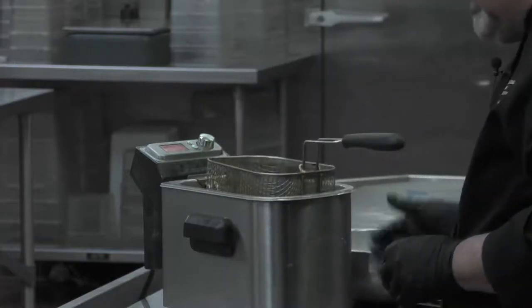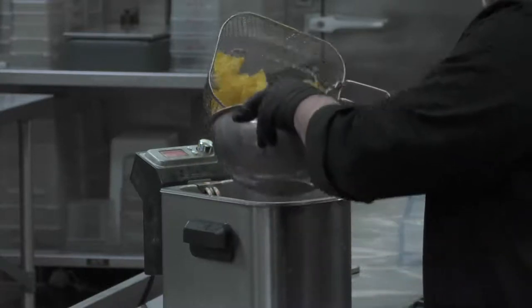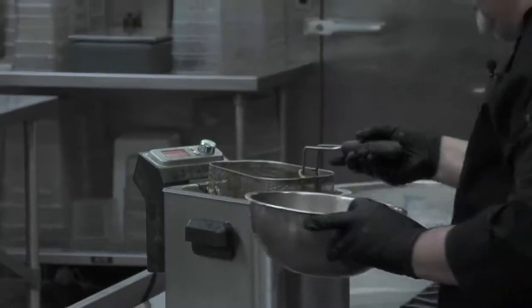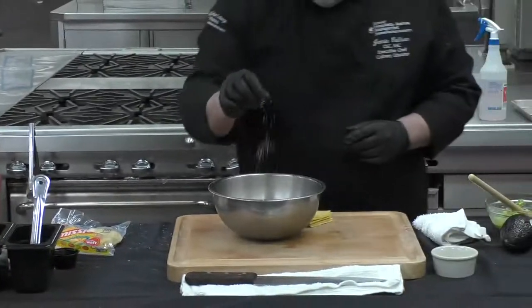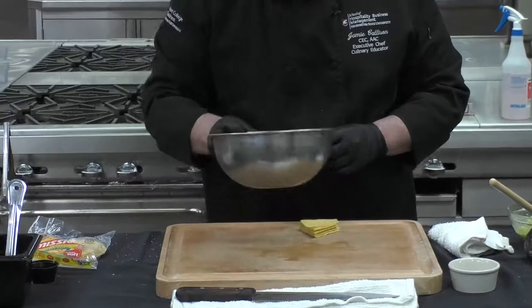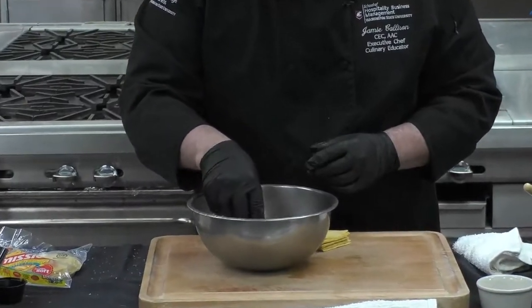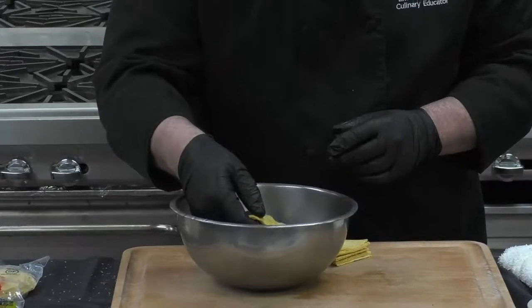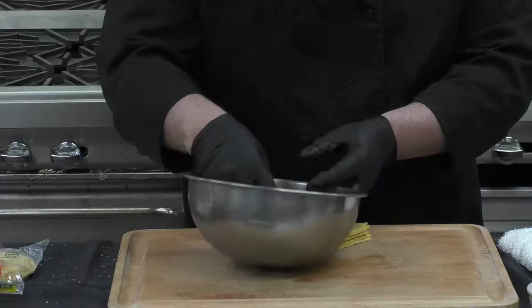Now I'm gonna pull them out, and I'm gonna let them drain just a little bit, but while there's still a little grease on there, I'm gonna drop them into my bowl, and we're gonna add a little salt to it. And the reason we add the salt now, with that little bit of grease on there, is that grease is gonna help the salt stick to your chips.